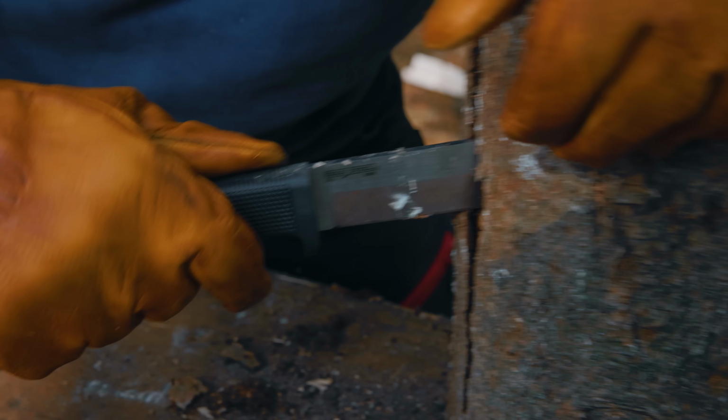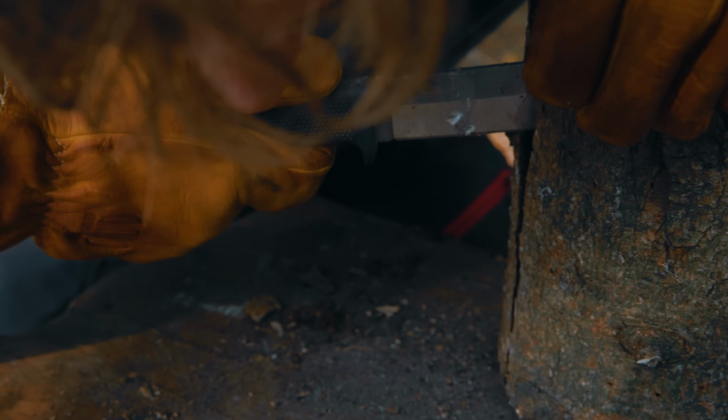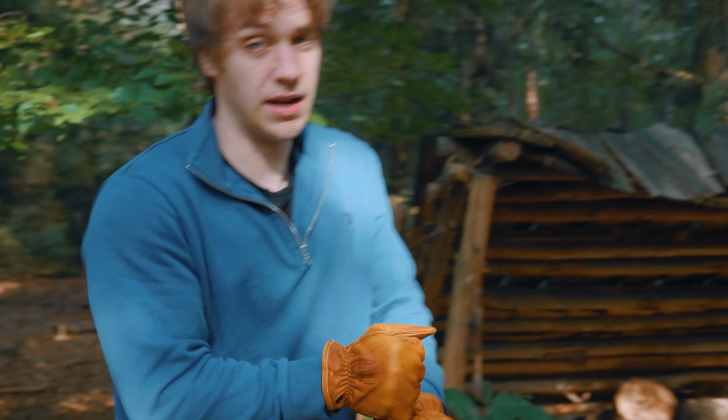Hey, look at this. After this one piece of wood, this handle is a little bit loose already. Yeah. Can hear it. And it's not that bad, but it is a little bit loose.